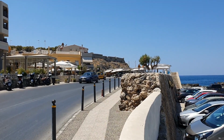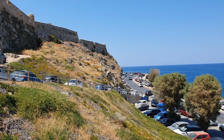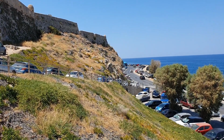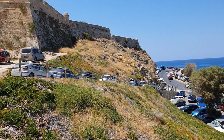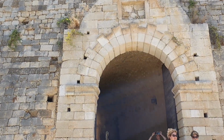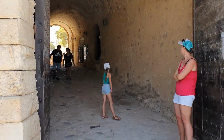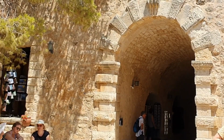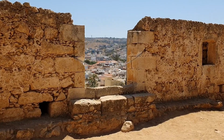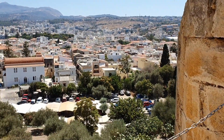From here, we walk uphill to the fortaleza, the old Venetian fortress. Built in the 16th century to defend Rethymnon from pirates, it now offers peace and panoramic views. From the high walls, you can see the city, the sea, and the mountains beyond. Among the ancient ruins and stone bastions, you can feel the history and enjoy the silence above the city.